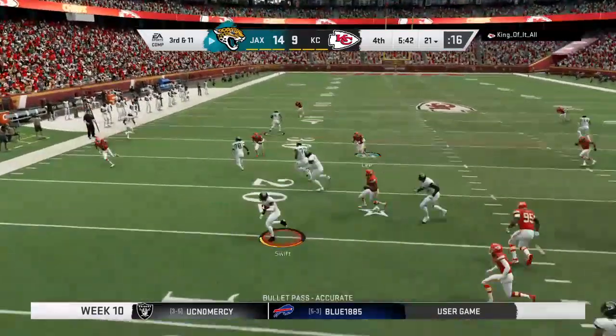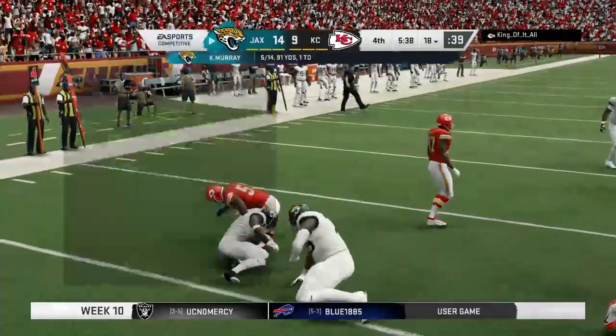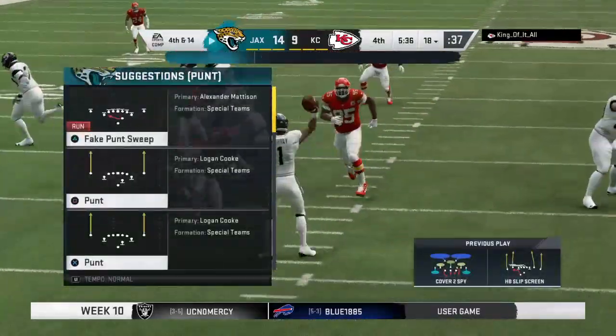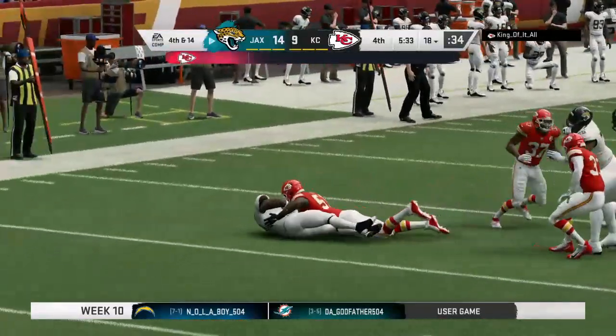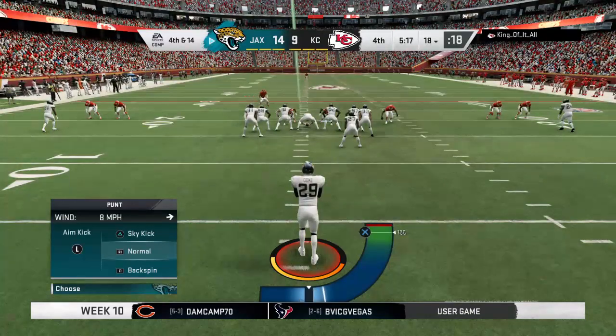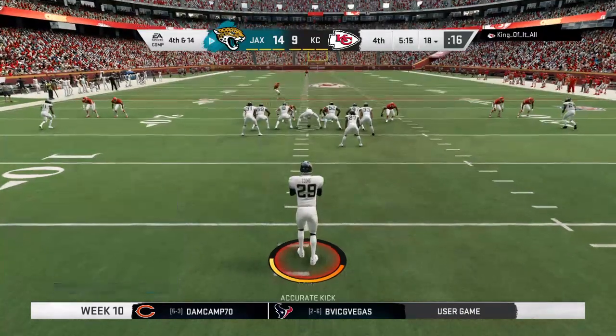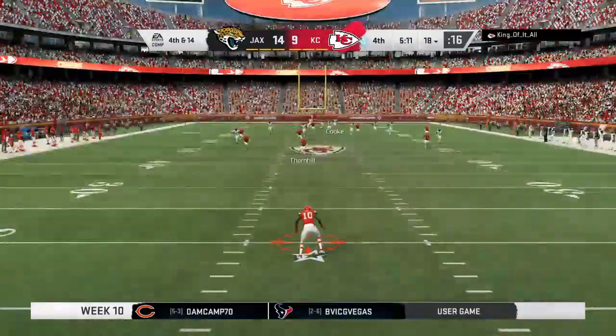Throwing is Murray on 3rd down. They'll try and set up the screen. It's complete. And he's going to lose yardage here, back to his own 18. Not at all what they envisioned on 3rd down. 3 yards in the wrong direction. Here's Logan Cook now, standing right on his own 5-yard line. He'll send this one into the Midwestern air, and it's a good one.